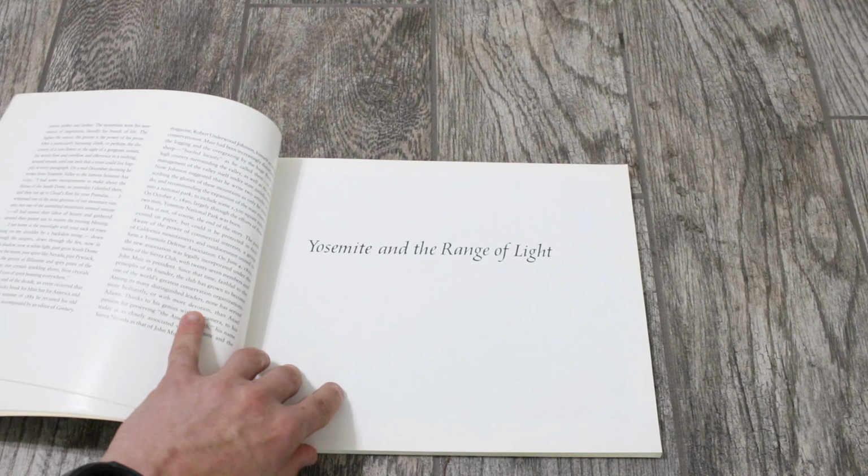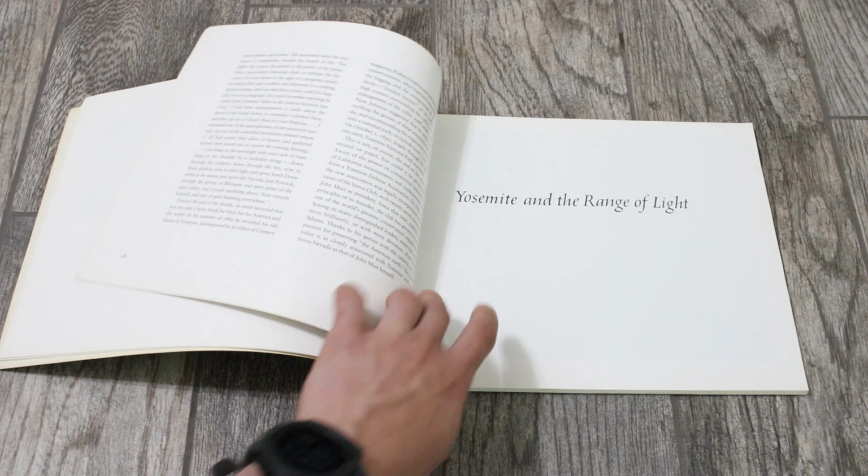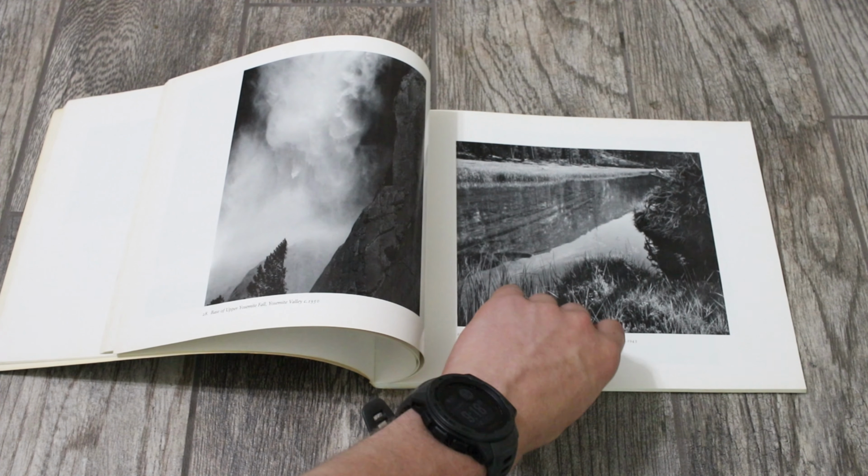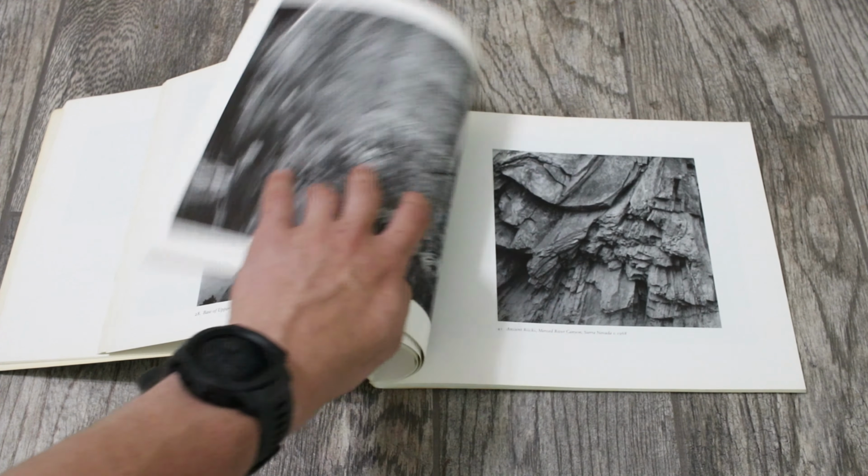Here's another really good Ansel one. This one's Yosemite and the Range of Light. A lot of these tell different stories about Ansel's life. Some of them are just basic life and career overviews, and then other ones show more intimate accounts of different trips out in the field, or even recounting details of his personal life, and showing different stories that he has to share. Because this man, he's had lots of adventures out here. Here's a nice beautiful little abstract, something a little bit different from him. So yeah, very beautiful book. Big Ansel Adams fan.